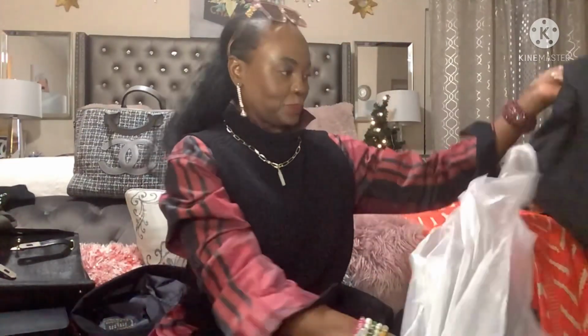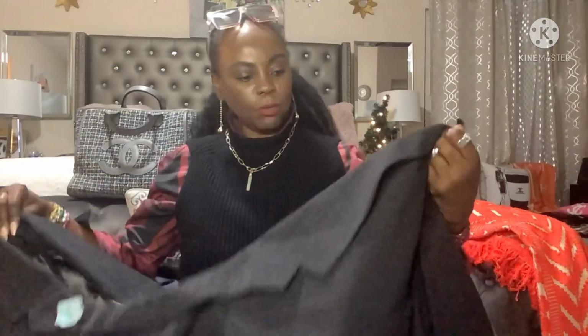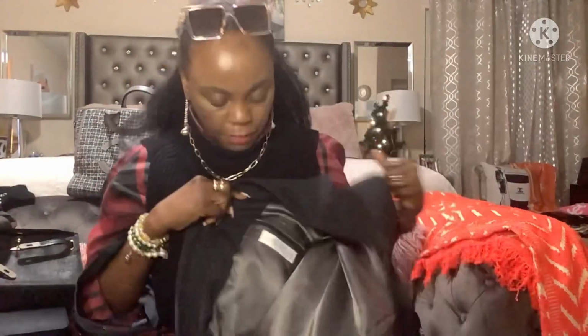All right. The next men's blazer. I think I bought four. All luxury. Nothing that wasn't luxury. This herringbone. Beautiful herringbone Givenchy.